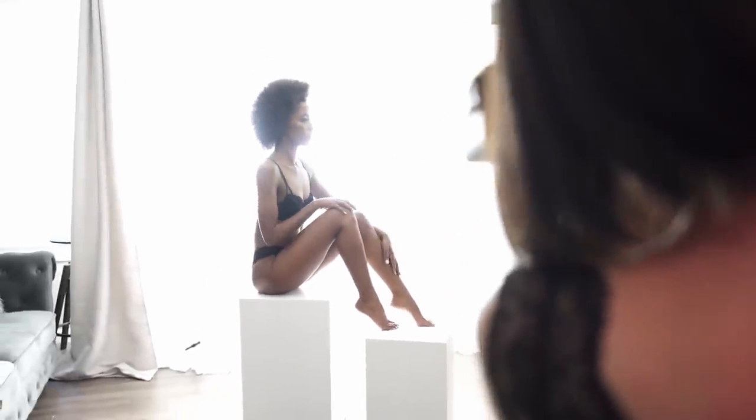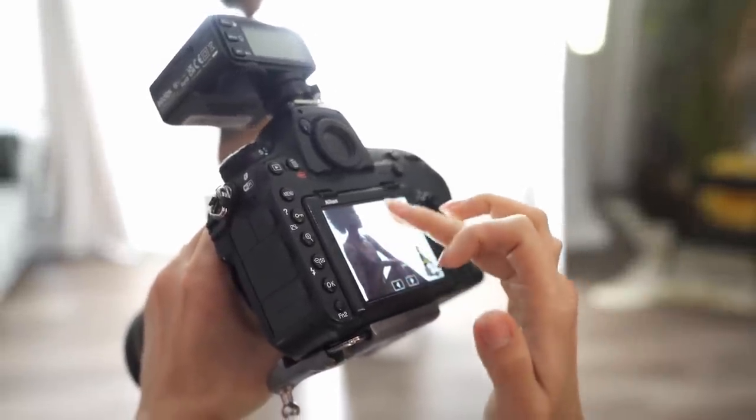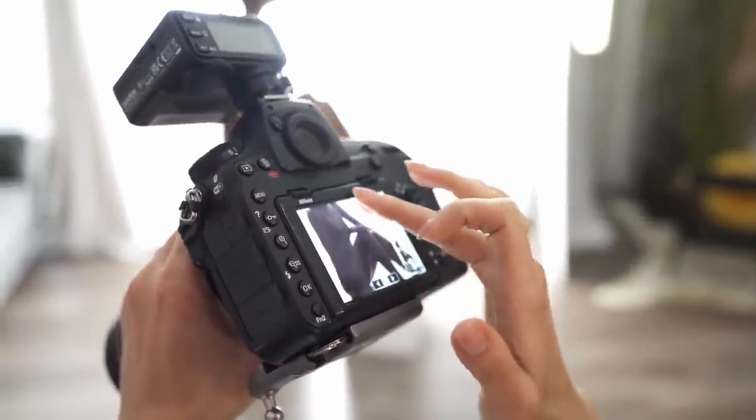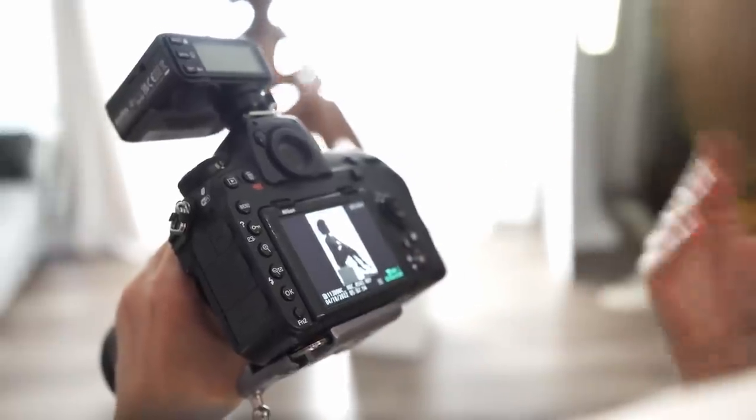Okay, so let me do a test shot really quick. Let's see how that works. Okay, I think that looks nice. I would go for black and white photographs, and with black and white we'll see more. You see that it's a nice highlight, and it's going to look different in black and white. You're going to see more contrast.